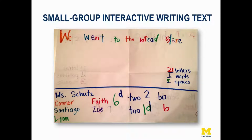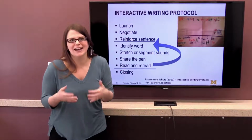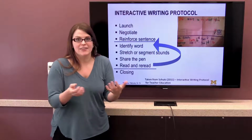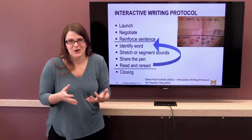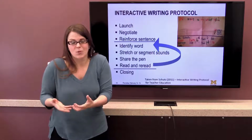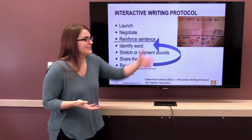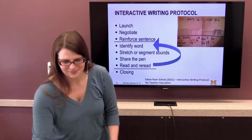Before this group actually departed, each child had an opportunity to read this sentence, pointing under each word. That's really important because as this hangs in our classroom, then they can go back and they can read this sentence. They can teach their friends how to read this particular sentence as well. When someone sits down to actually illustrate this in our morning meeting time, then the children remember actually what has been written here.